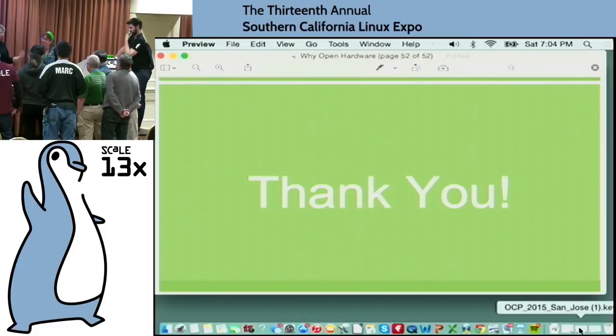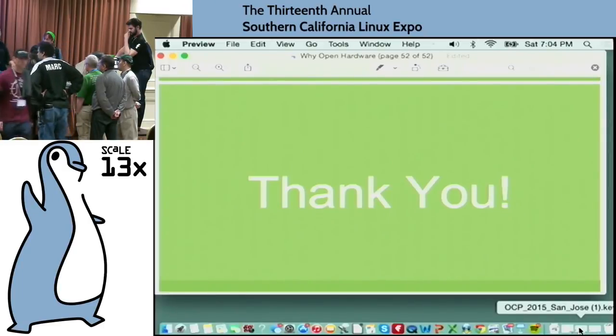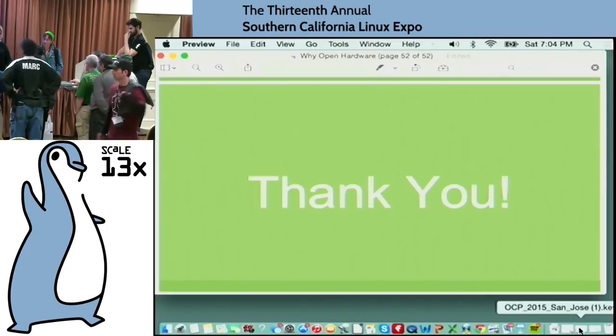So I didn't put it up here, but if you go to the website, on the home page it says learn more about each of the projects. There's a link in the upper right hand corner to Specs and Designs, and if you click on that link, it'll take you to the pages for that group, like the server group. It'll take you to the specs that have been given to the server group.